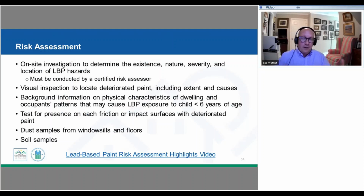And so they're combining the testing for the presence of lead with that visual inspection, looking for deteriorated paint, looking for evidence of hazards in that unit. That also looks at how that unit is being occupied that might be causing a child under the age of 6 to be potentially impacted by lead. So as part of that, they'd be testing for the presence of lead, looking at things like friction impact surfaces, so where we have doors and windows that are opening and closing, maybe stair treads, other impact surfaces, and then sampling dust and soil samples as part of that.